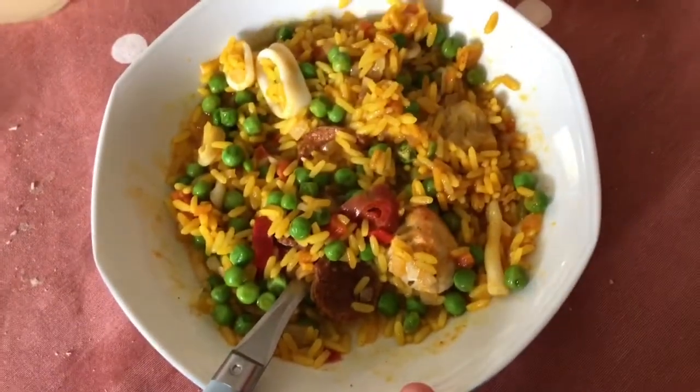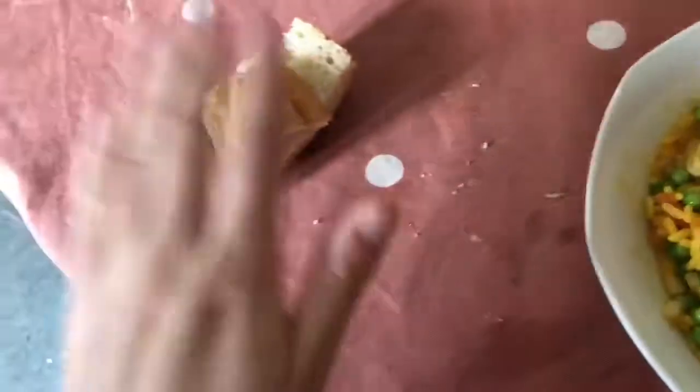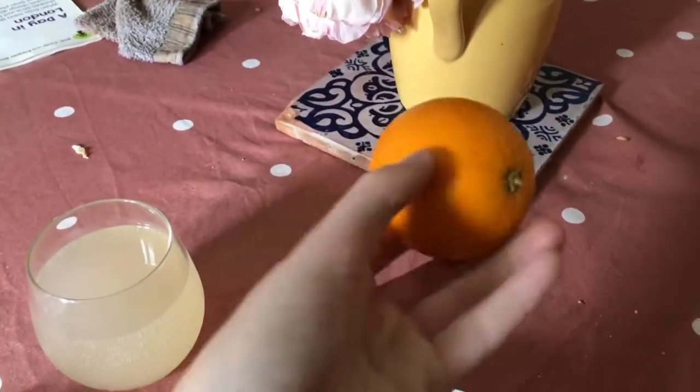This is paella technically. So rice, vegetables, chicken, calamari. I got some bread, the ginger beer, and for dessert, an orange.